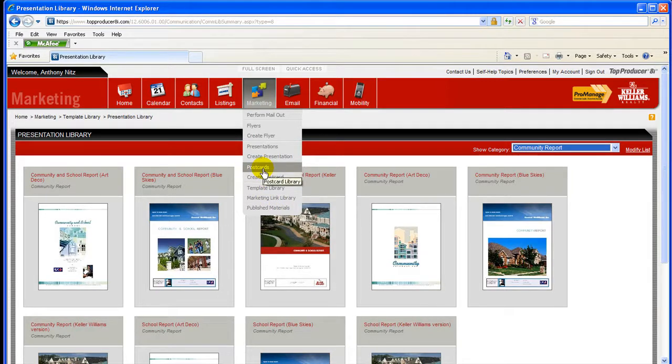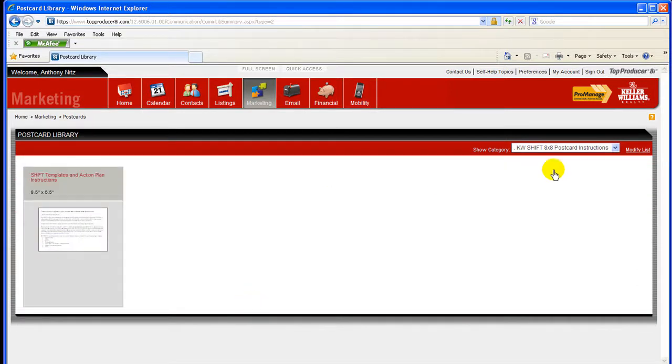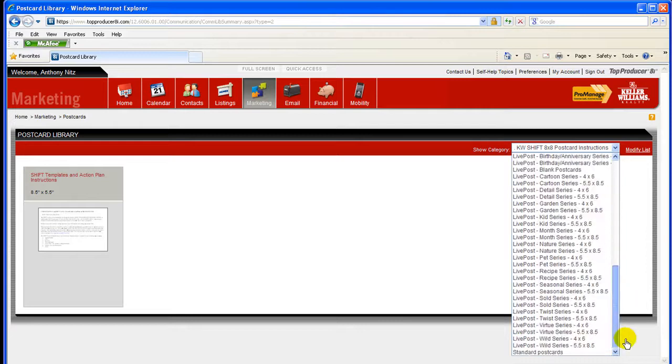Postcards, same thing, just a whole bunch of them that you can use, and it ties into a thing called Live Post, where you can go in here and let's click on that. Let's go in here. Let's click on a postcard. Let's go here. So look at all these postcards that are available in here.